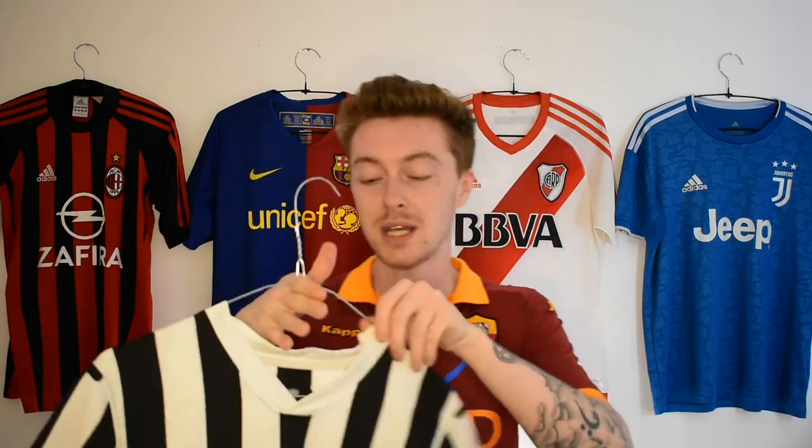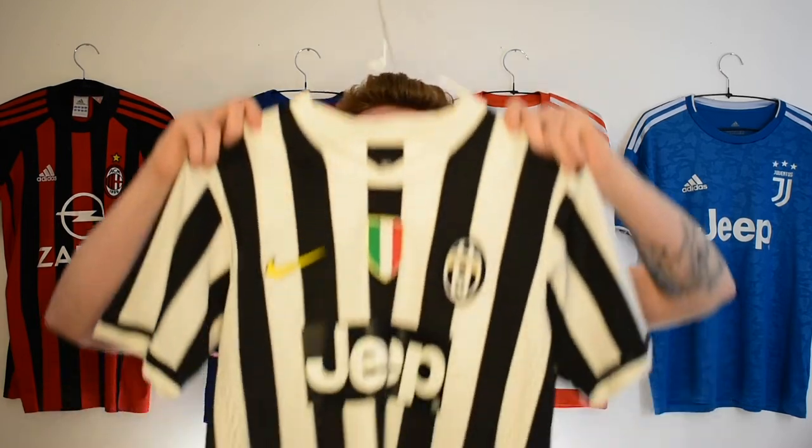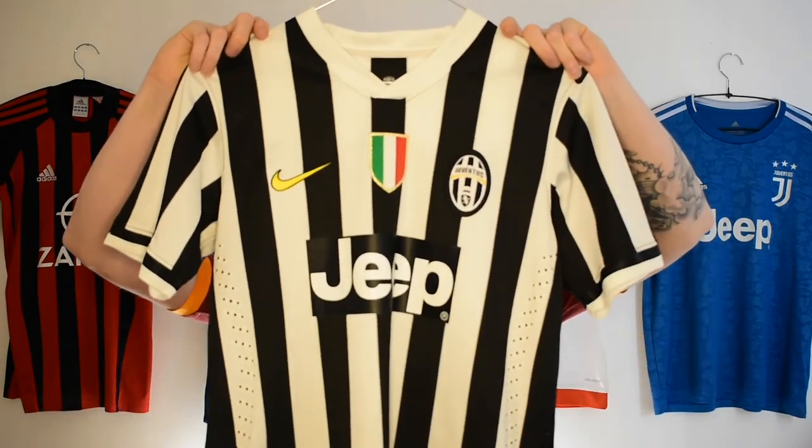So yes, this goes in at my number two. It is the Juventus home shirt of 2013.